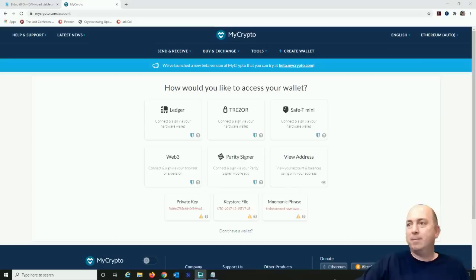If you have a Trezor hardware wallet or a Nano, Ledger S or whatever, you can use it right on their website, on mycrypto.com, for example, or My Ether Wallet. But again, I prefer using mycrypto these days. mycrypto.com. It looks like this. You've got a Trezor, Safe-T Mini, whatever, Ledger, and then you have private key, keystore file, or mnemonic phrase.